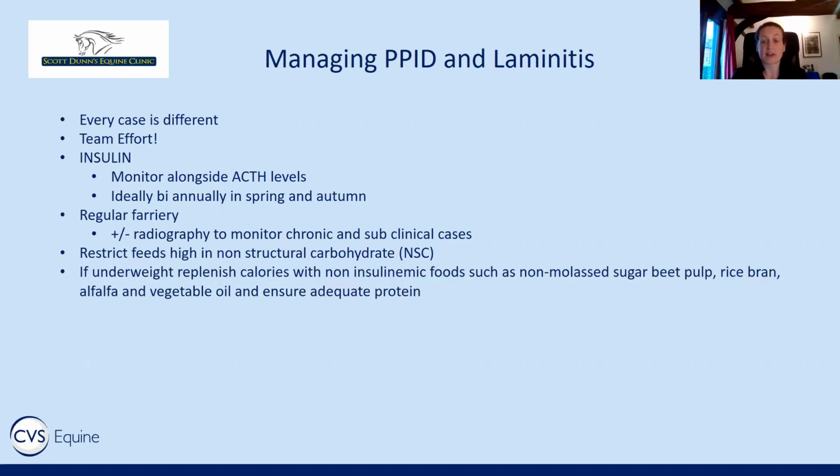Fat is a fairly safe calorie to give, as well as things like non-molasses sugar beet pulp and alfalfa and vegetable oil, and ensuring that your horse has got a really good, adequate supply of good quality protein. Most of the geriatric mixes designed for veterans are pretty good. Those feed companies have got onto this pretty well. So read the back of the packets carefully, but most of the commercial feeds you buy for veteran horses in particular will be sticking to these rules.